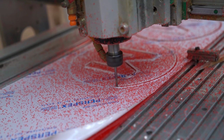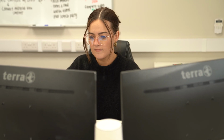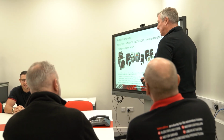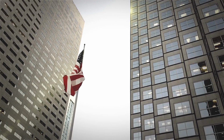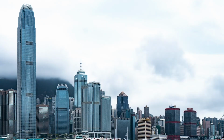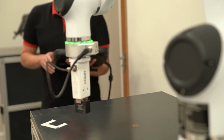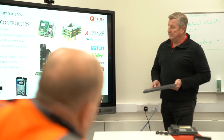Motion Control Products also offers an unparalleled support service from their UK office, along with an external sales force that is available to meet and discuss their customers' needs. With offices now located in the USA, Hong Kong, and mainland China, they are your global automation components and system motion partner.